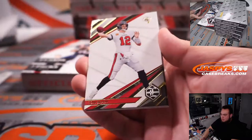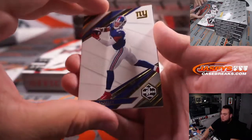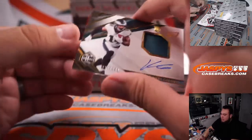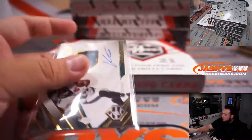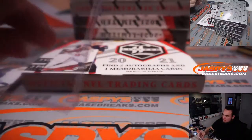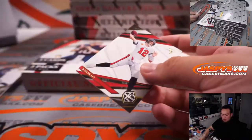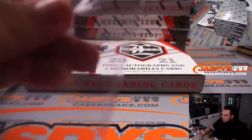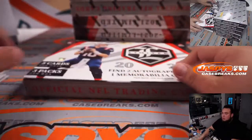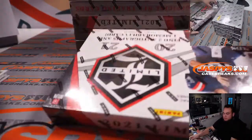Here we go, next one. TB12. Kenneth Gainwell for my Eagles to $2.99. All right, there's box one. Next one.